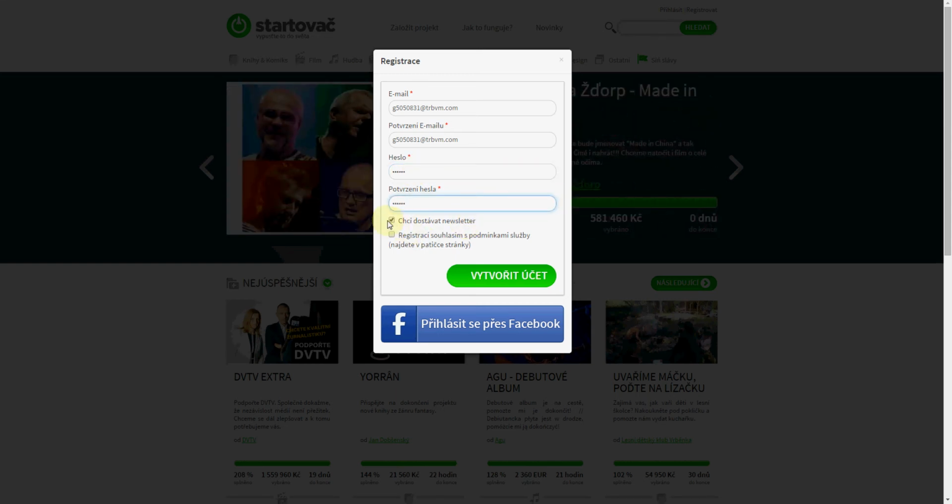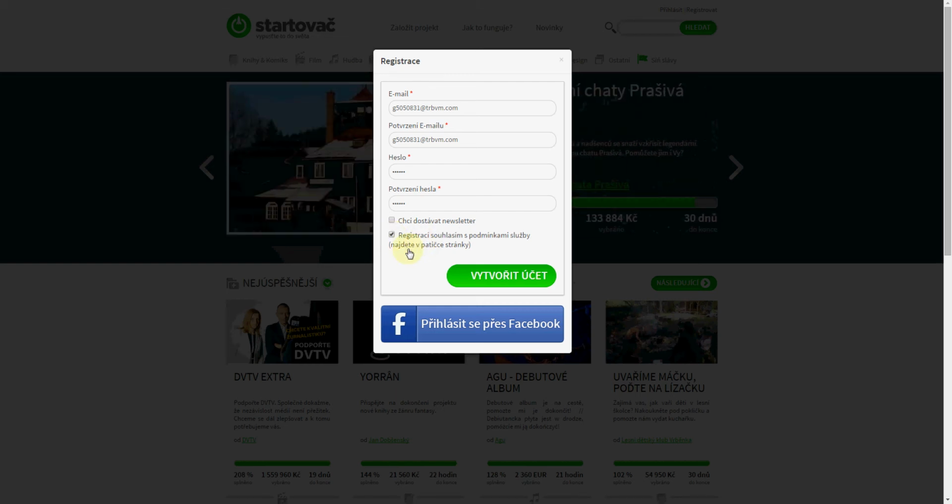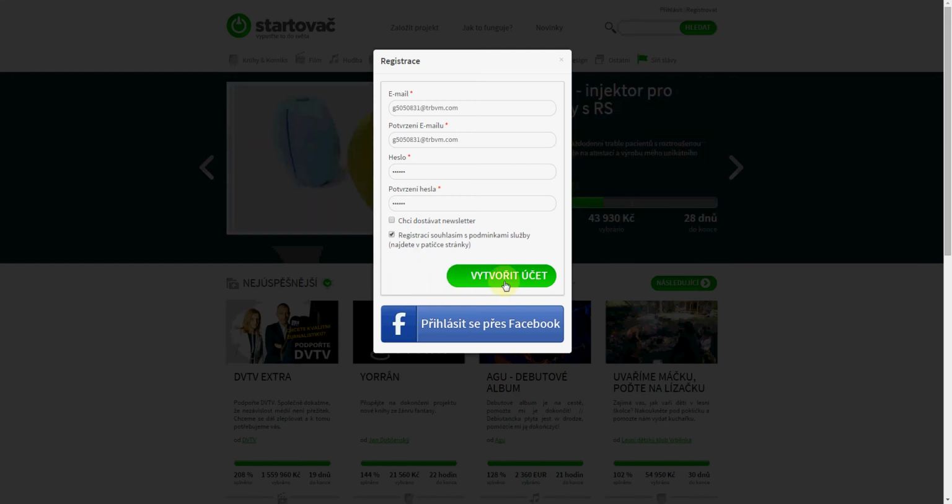Now you want to untick these checkboxes. The first one is asking to receive a newsletter. You don't want that. But the second one you actually have to tick because it's asking you to comply with the rules. Now the rules are at the bottom of the page, but they are in the Czech language, so yeah, sorry about that. Your soul is ours soon enough.